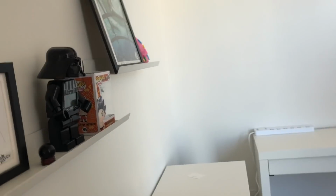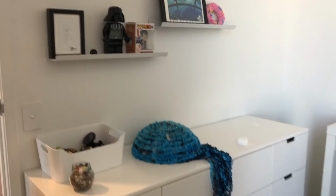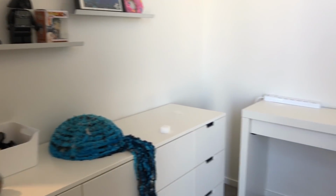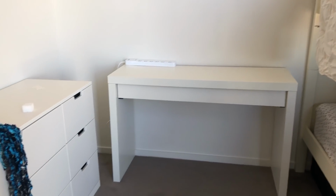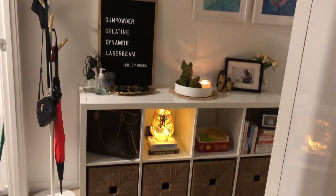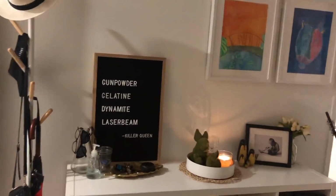And with the size of my boys' bedroom being quite tight, I needed quite a narrow desk to be able to fit in this space and then to still be able to open the dresser drawers. So again, not wanting to spend any money and not wanting to bring any more furniture or any more items into my space, just making do with everything that we already had, and then just rearranging a few things.